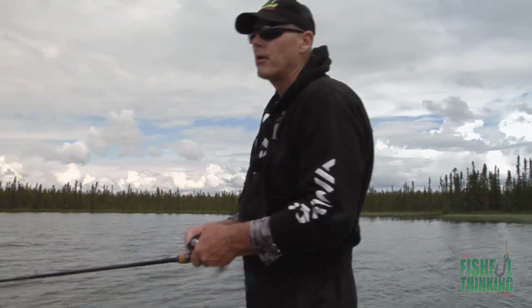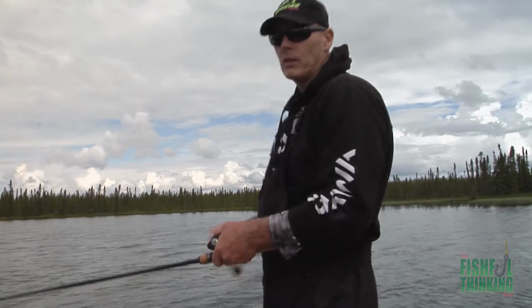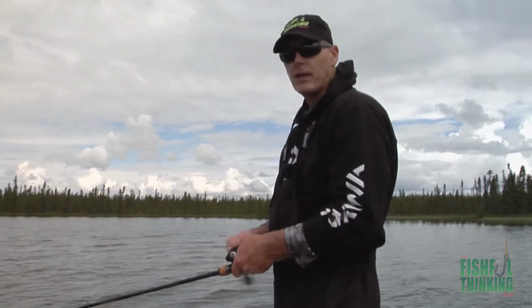You got to be prepared for big fish. If you're not prepared for big fish, you can't complain when you lose them. This is ready. This is a beautiful big pike combination.